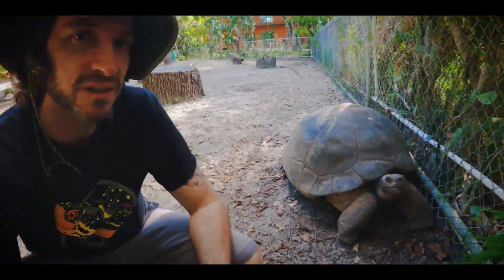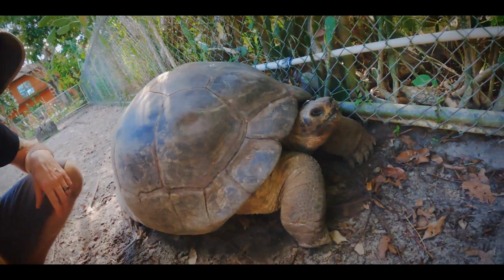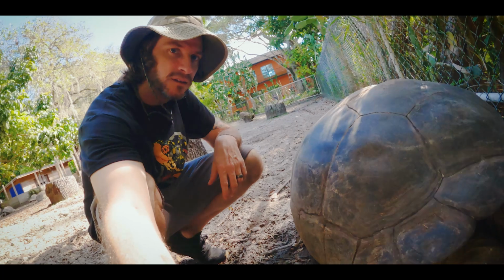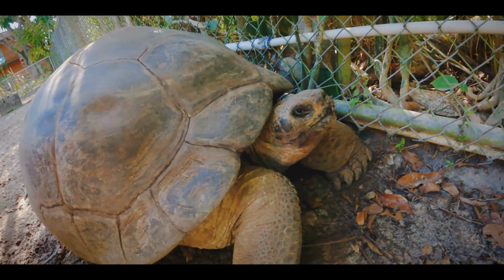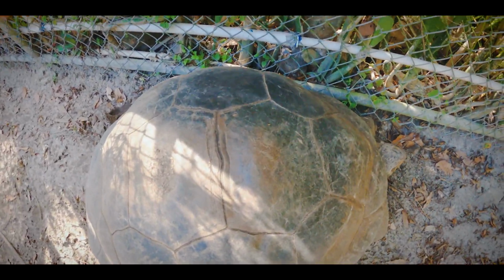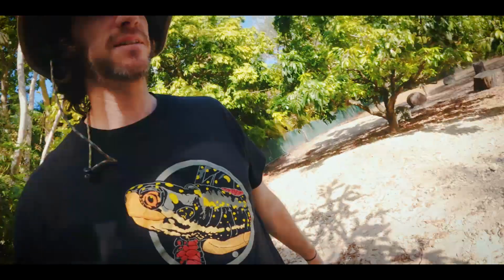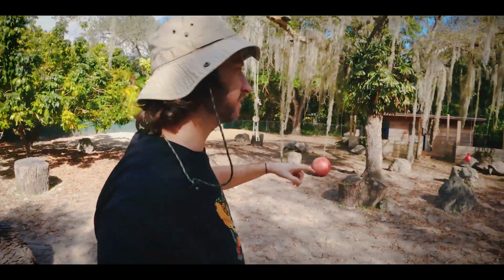That's a big tortoise. Get an idea for scale. That is the tortoise there, and I'm back here. Look at that huge round shell. Pretty amazing. Really cool to be able to come down and see this. This is not stuff I get to see in Georgia, so I'm pretty stoked. Really awesome tree here in the middle.